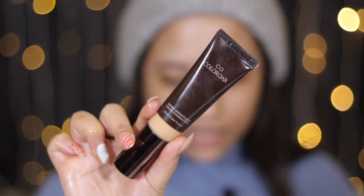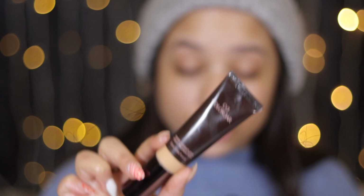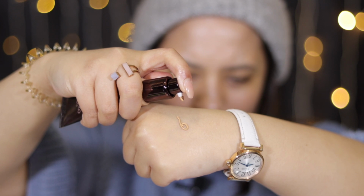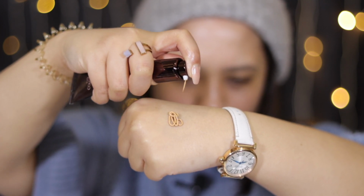For foundation, I am going to use the Color Bar 24-hour weightless liquid foundation. This is in shade FW 3.3. It's a full coverage foundation, and usually I don't need that much coverage, so one pump will be fine. It's not a problem for me, I guess, if this gives me a full pump. So let's see. Whew, I'm scared. What if it does not give me a full pump? Come on, I need you.